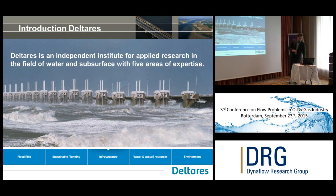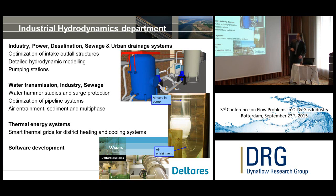Now, I'm working in a department that is operating in the infrastructure theme. We are called Industrial Hydrodynamics, and we focus on the industry, the power and desalination markets, sewage, and urban drainage systems. In those markets we mainly look at the pumping stations and optimization of approach flow for pumps. Detailed hydrodynamic modeling of weirs, of outfall systems, and also the intake systems at the start of the intakes.